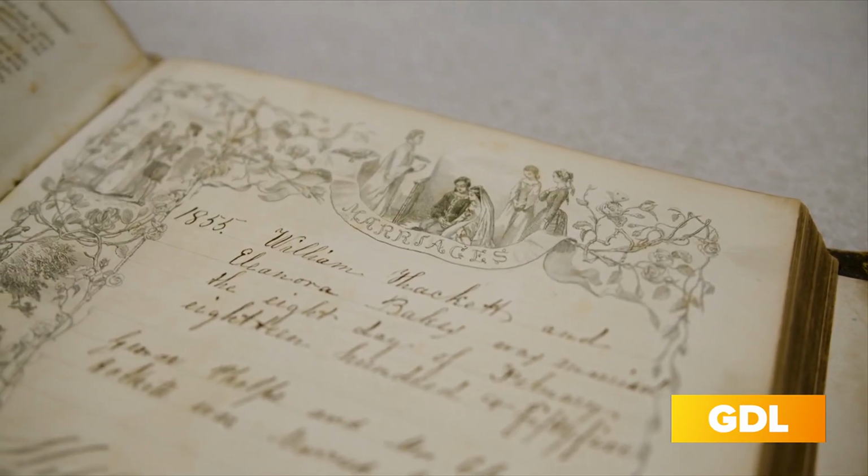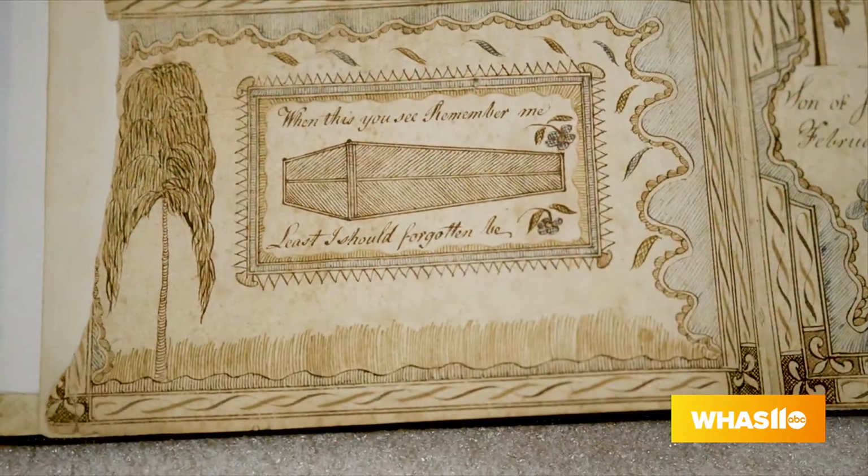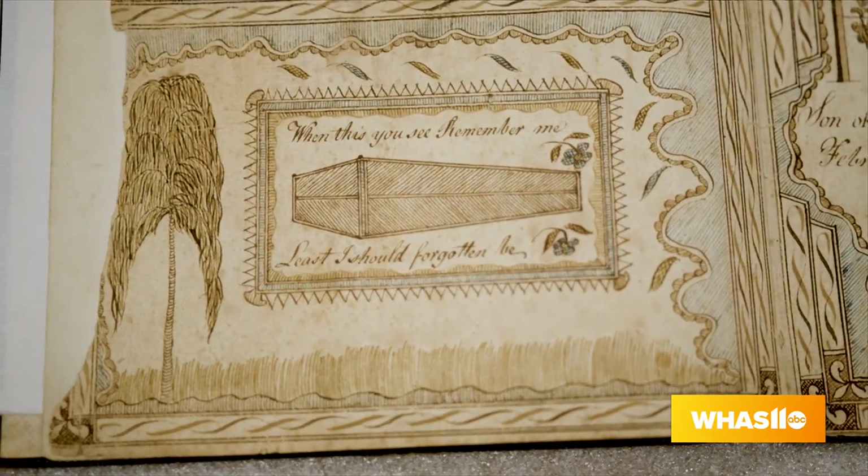The fraktur, to me, it emphasizes how important family history is to people. So to remember people who've come before, to remember the events of a family, you can just see how much this family valued their history. They had a child actually pass away very young, and he has his very own illustration in the book. So you can see that they're using this artistic style to remember their family members.